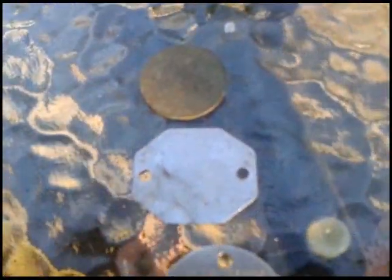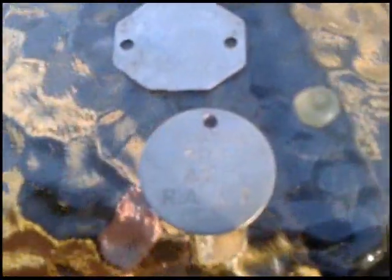So overall for the month, the big find would be the 1917 penny, an unmarked dog tag, a marked dog tag, and the Aussie button there. So that's it.